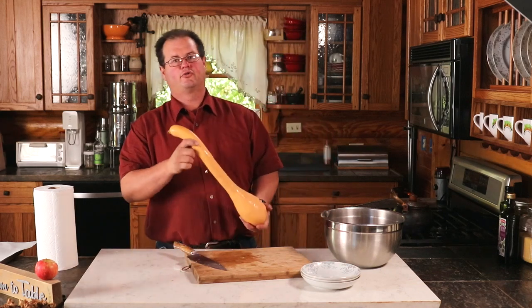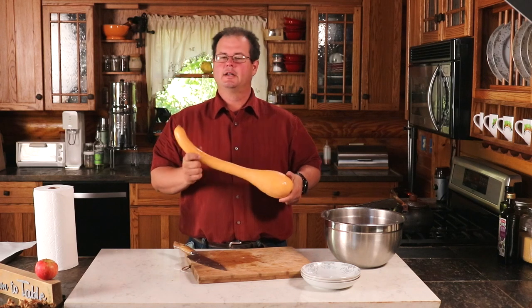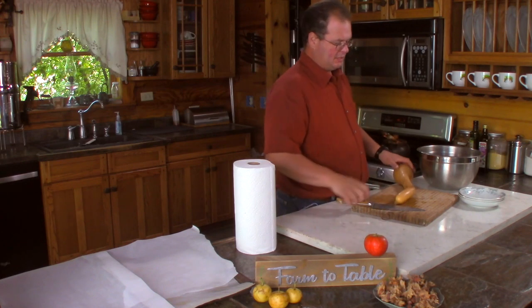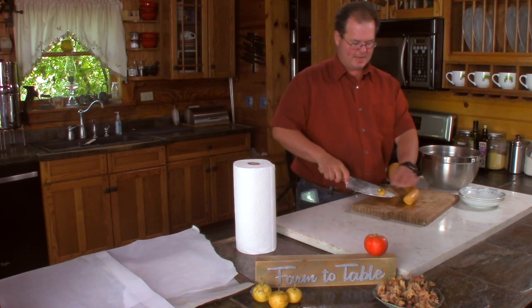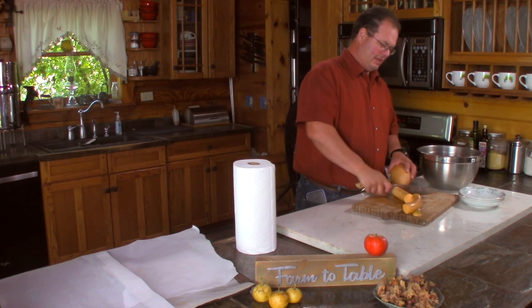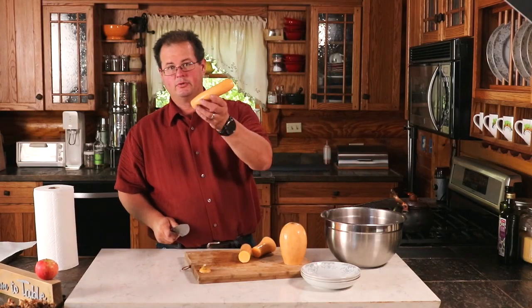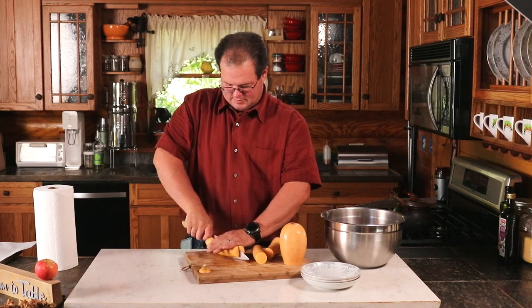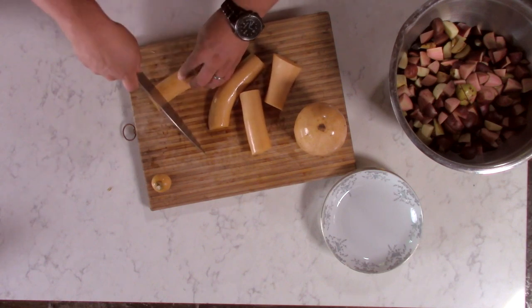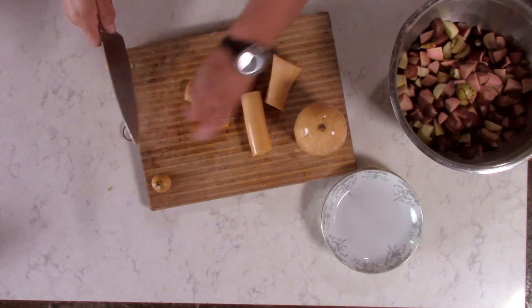Finally, tromboncini squash. This is one of the best food values you can find. You don't see them very often because they don't transport real well. It's a real thin-skinned squash. The flavor's kind of halfway between a butternut and a zucchini. This whole neck is seedless, so you can use the whole thing without having to seed it or anything. It's also fairly thin-skinned, so there's no need to peel.